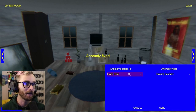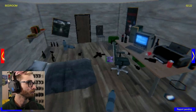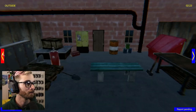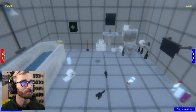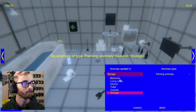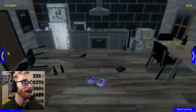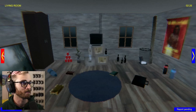But yeah, definitely. Like, I love this game. This game's awesome. Storage. Yeah, that looks different to me. It might not be. We're just double checking. Part of learning. Maybe extra item in toilet. I feel like I'm back on track to where I was in the first game. The first game, I was doing a lot more guessing than I was in the first level of this game.